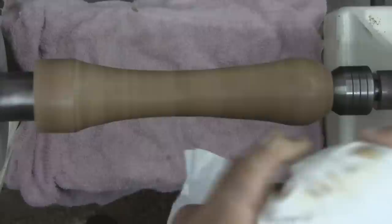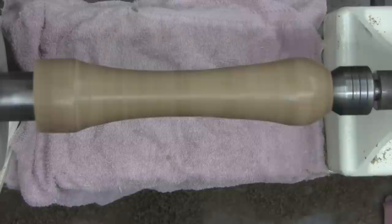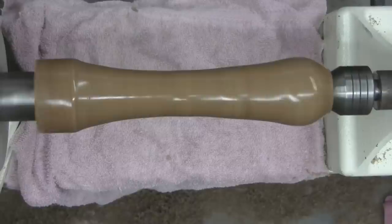You still get it on there, move over, get a little bit more. What you're doing is heating it and seating it at the same time in the wood. That's clean. Turn it back down. I do it three times. Step aside, turn it up. Catch it, Glenn.